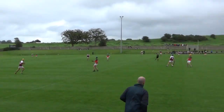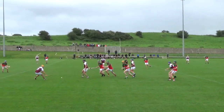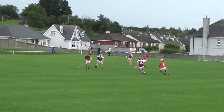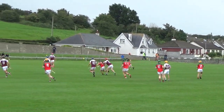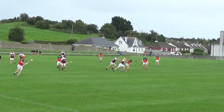Kevin Galvin with the puck out. Comes out here on the right hand side. Conor O'Shea goes up. Squirts out. Matt Kenny wins the break. Pops the head up. In goes in. Ball squirts out. Niall Mullins did well there.